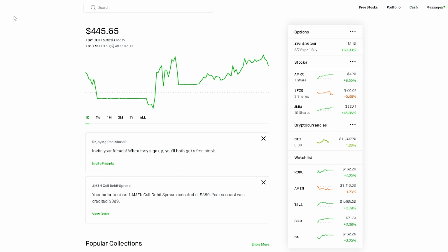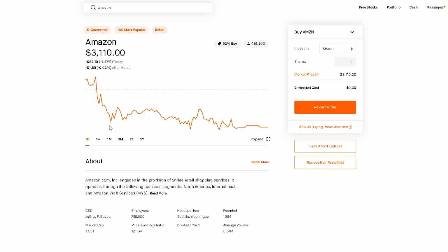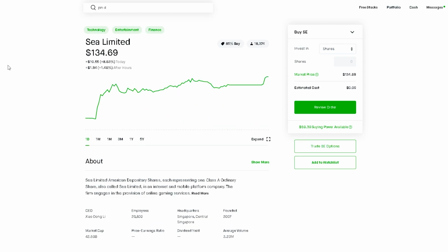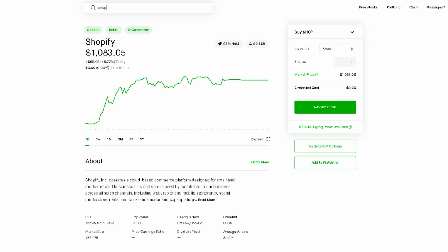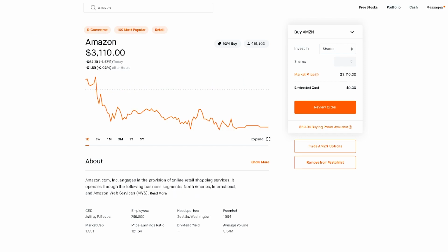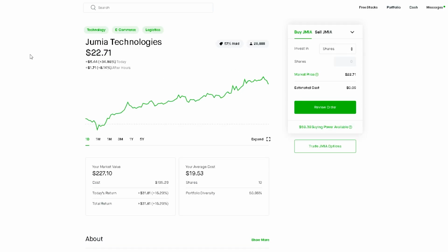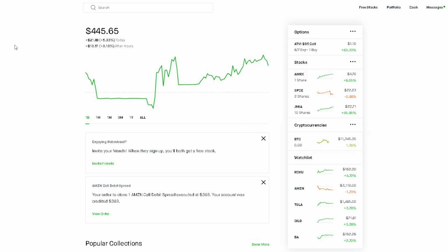Also, not to mention that the e-commerce sites have been doing amazing this past quarter due to the coronavirus and the at-home stay lockdown. Amazon's not having the hottest day, but overall in the past 5 years, it's been increasing. Same thing with Sea Limited, same thing with Pinduoduo, and same thing with Shopify. All of these sites have been doing absolutely amazing, and I do believe that Jumia can definitely follow in their lead. A lot of these companies did announce good earnings, so we have to wait and see what happens with Jumia. But like I said, for like the 10th time, I am bullish on Jumia.